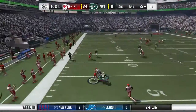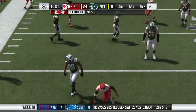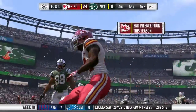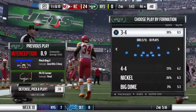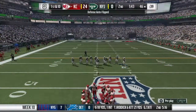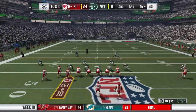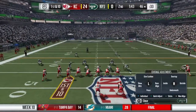And now this is intercepted. My goodness. Picked off by Tony Jefferson. And they take over. They'll set up shop at the 46-yard line. And that's now the second time he's picked off a pass here in the first half alone. Again, another great read defensively. And you just see him get in the right position to make the play and get his guys the football back.